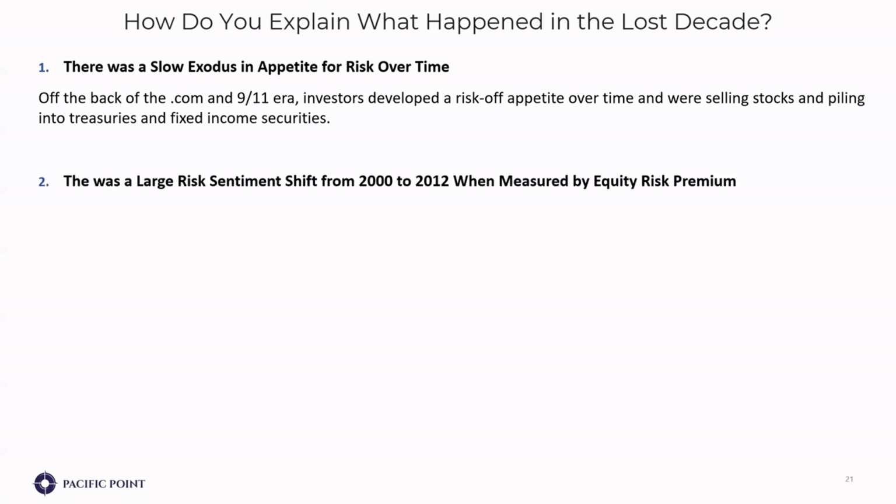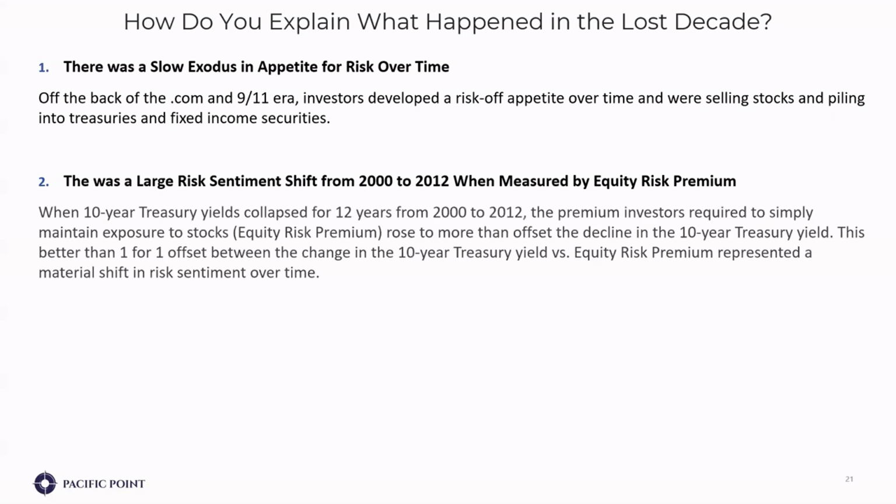Point number two, there was a large risk sentiment shift that took place as that slow exodus and appetite for risk took place over time from 2000 to 2012, when we measure this by equity risk premium. When 10-year Treasury yields collapsed for 12 years from 2000 to 2012, the premium investors required to simply maintain exposure to stocks, remember we define that as equity risk premium, rose to more than offset the decline in the 10-year Treasury yield. And I want to repeat that. That equity risk premium actually rose to more than offset the decline in the 10-year Treasury yield.